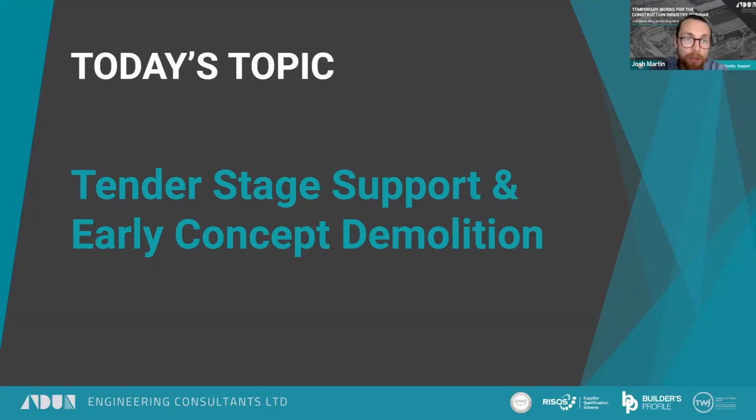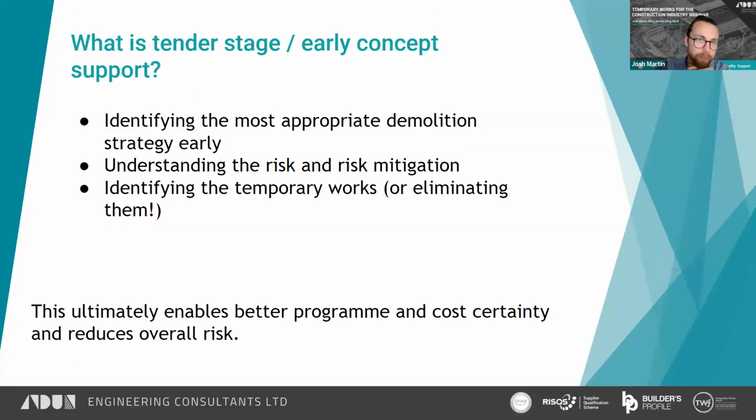Tender stage support and early concept demolition. Okay, so let's make a start.